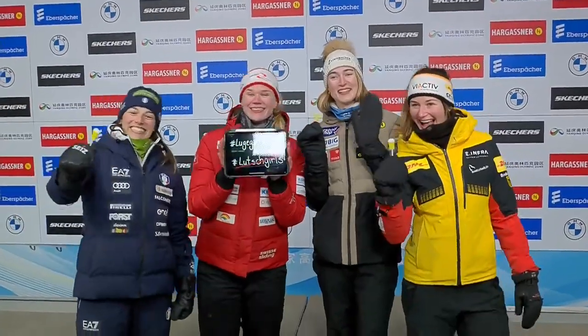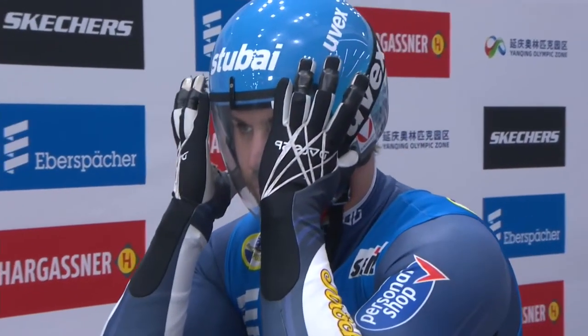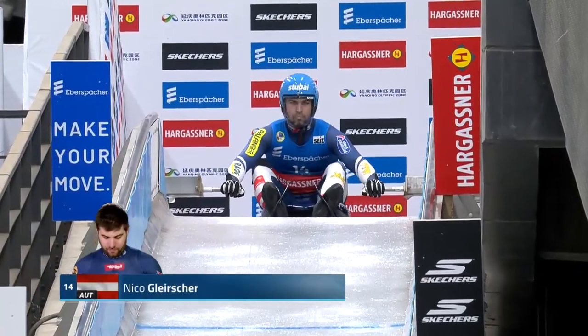And Max Langenhan, as you saw on that slow-mo replay, just stretched out fully, flat as he could be. So confident on the sled.